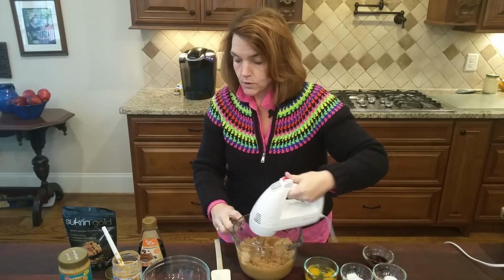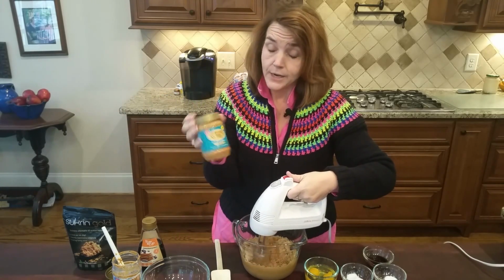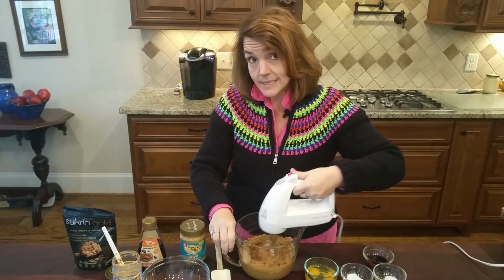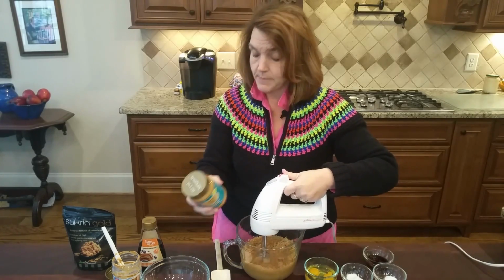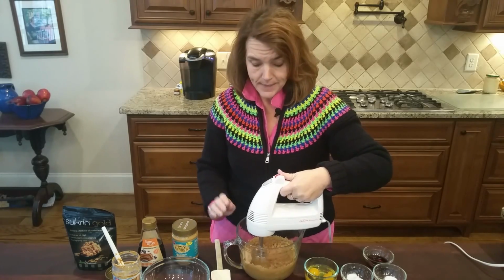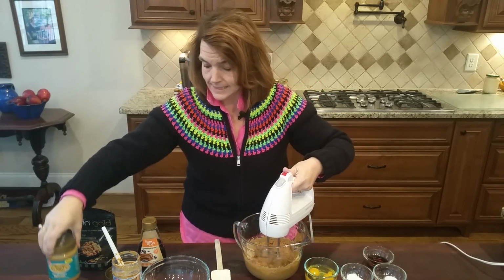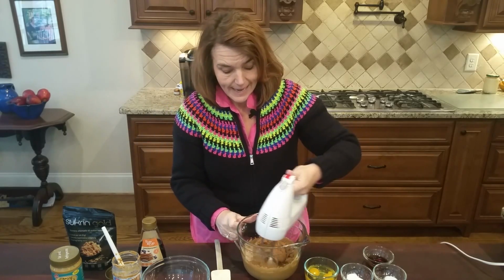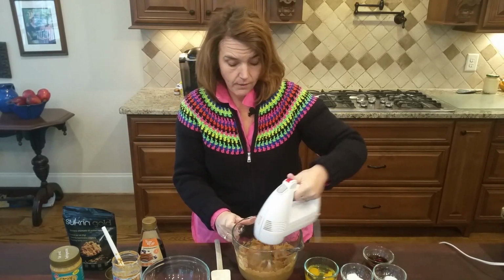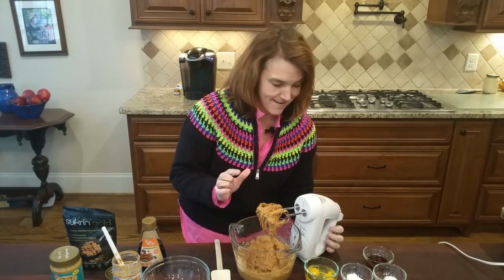Let me mention a little word about peanut butter. This brand is available at Walmart, Crazy Richard's, and it's one of my favorites because it's just peanuts and salt. Well, some of it has salt. You want to look at the ingredient list and just see peanuts or peanuts and salt. This one doesn't have salt in it, so I always add salt to the recipe. Okay, this is creamed up pretty well. And remember, you want peanut butter with just peanuts.